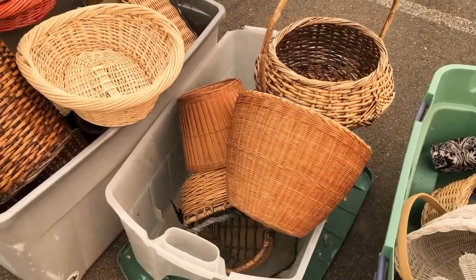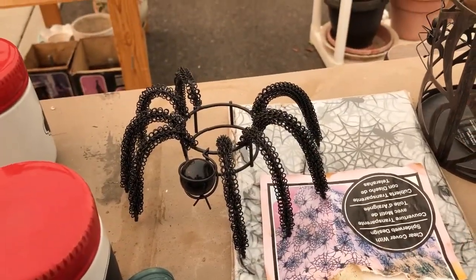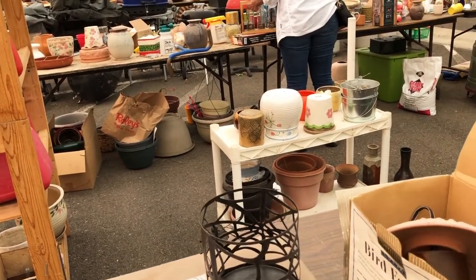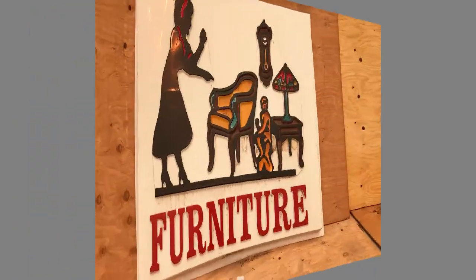So here we have a bunch of baskets, really nice baskets. I've gotten baskets here before that I use in my garden, and all kinds of garden things, pots. Behind me against the fence there's garden tools. I got a couple garden forks here one year.